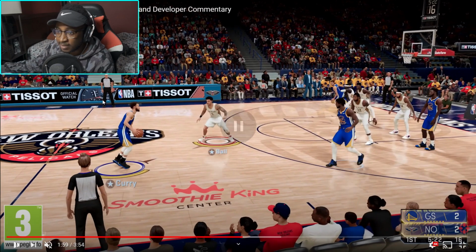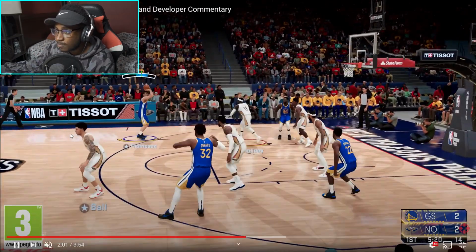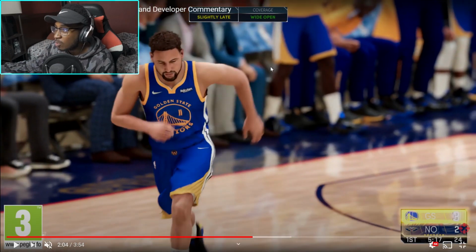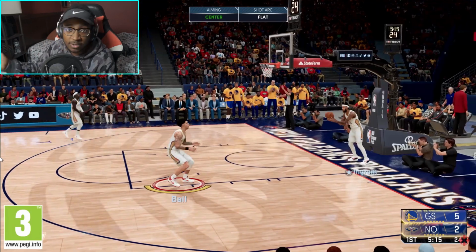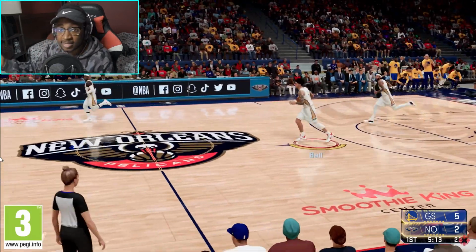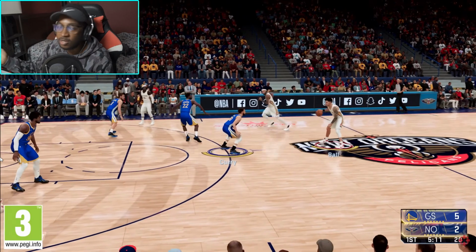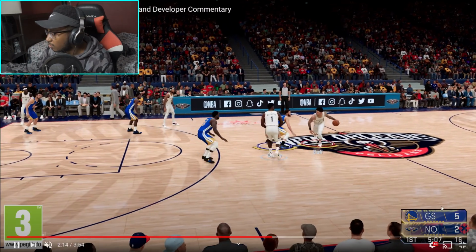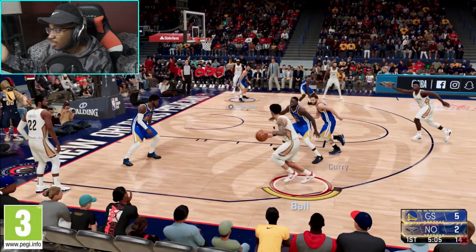Obviously, if you look at this scoreboard right here, that thing looks clear, man. But moving on to this gameplay, you see Klay Thompson knocking down a shot, wide open, slightly late, so he was timing the shot right there. Later on in the video, you're gonna see a shot stick aim shot, which, it's back in the game, unfortunately. But you see the new scoreboard in the lower right. I mean, listen, overall, this looks pretty good.